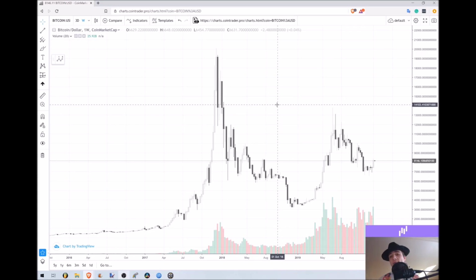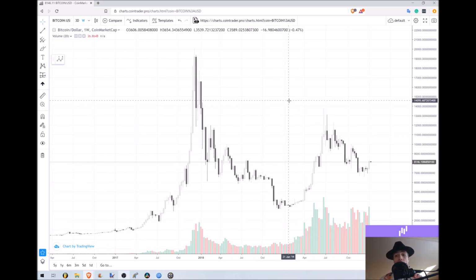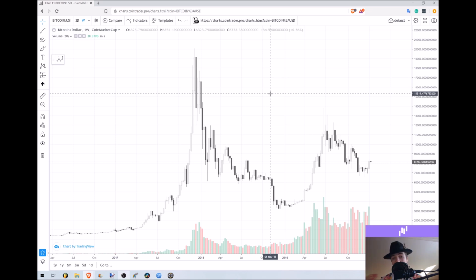Okay, so in the last Bitcoin video, I was talking about how the weekly candlestick needed to close bullish without a lot of wicking action on the top, because when you have large wicks on the top, it usually signifies that the market is indeed taking a lot of profits.